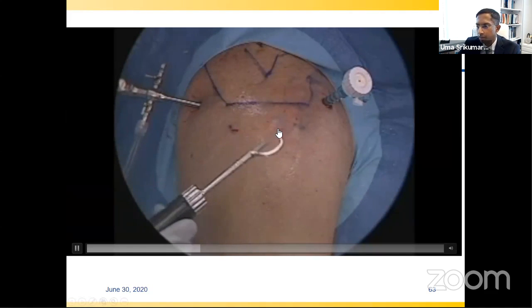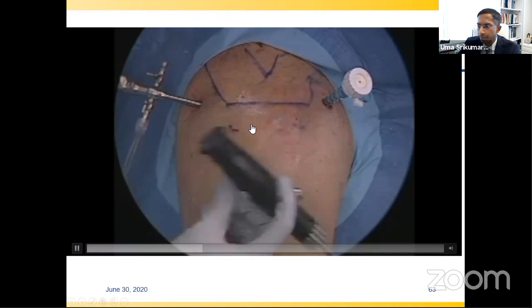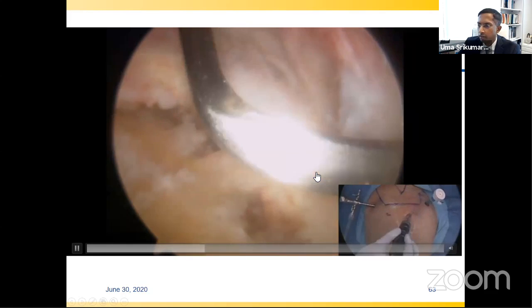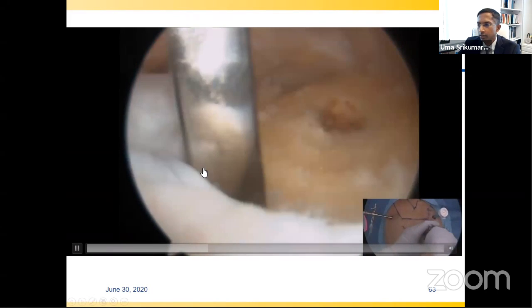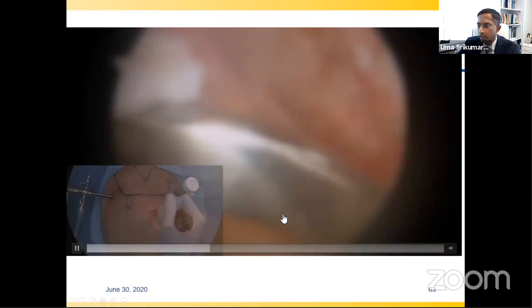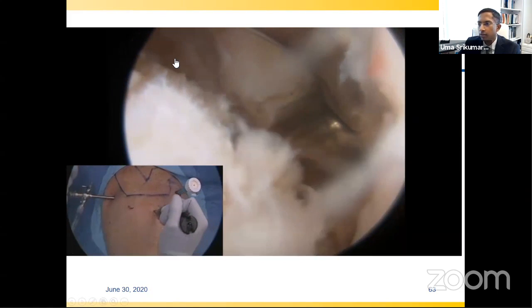Here's the instrument. It's a reusable instrument that goes back and it gets washed each time and sterilized. So we flip it upside down. We curl in through a standard size portal. Then we retrovert it back. So now it's facing up and down. And that's the hook portion of the device. Now we just gently place that into the hole that we previously made, and that goes around the tuberosity.